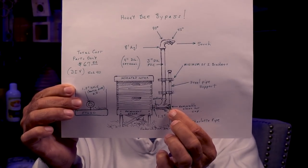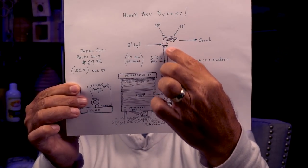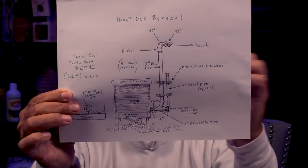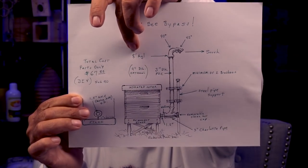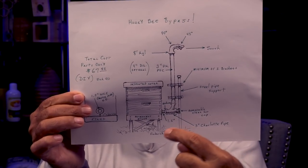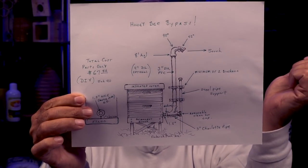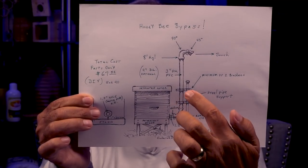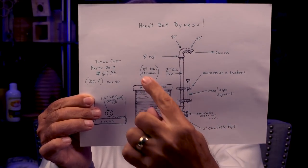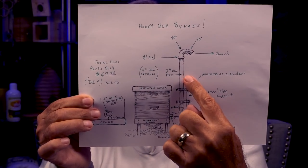Now, another thing that people talk about is this vertical climb here. This is a 10-foot section of PVC pipe. Obviously, we cut it down so we can get that 8-foot height that JJ was asking about. But why not just make this into a 1-inch tube, for example? Well, glad you asked, because if it's a 3-inch diameter pipe that goes up, which is pretty common, you also have the option to do a 4-inch pipe. Bees don't climb it.